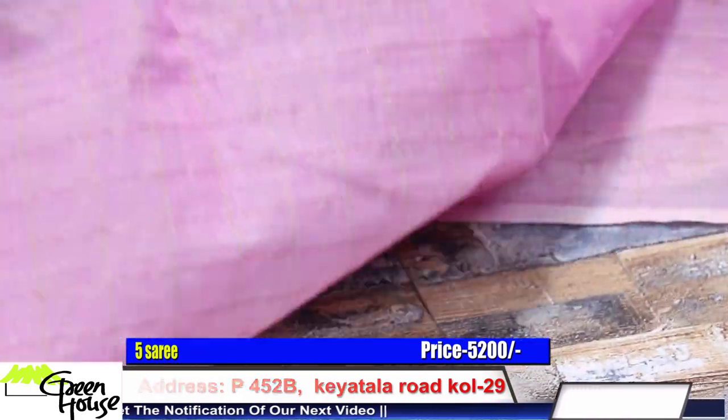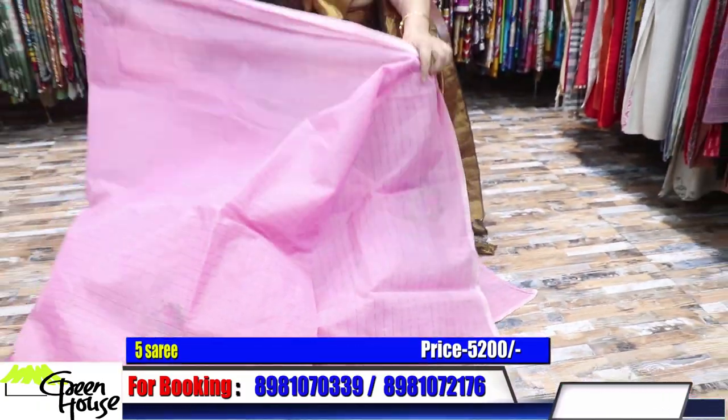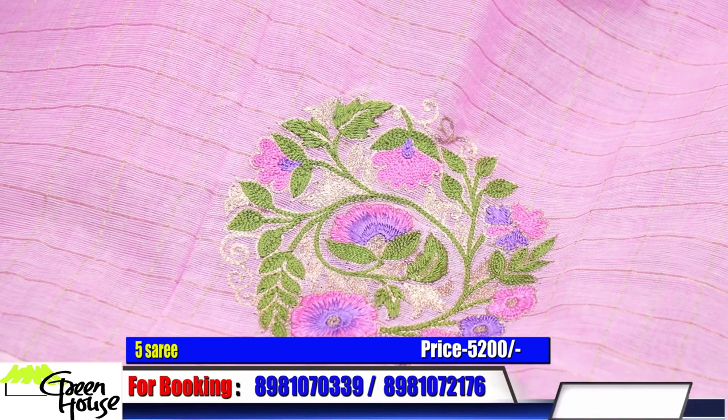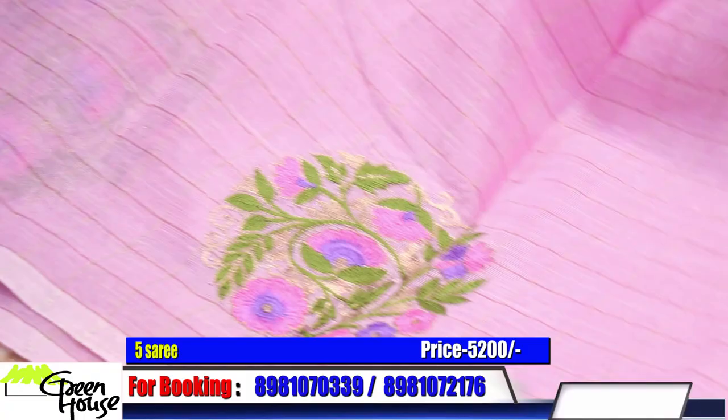You will need these sarees in the heat, so very pleasant to carry these sarees. Look at this saree. I'll go slow and show you the daman section, which is down below. The skirt has a lot of motifs. Let me show one motif properly. These are all in-house designs. Look.